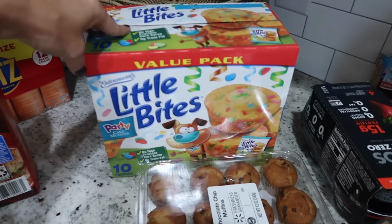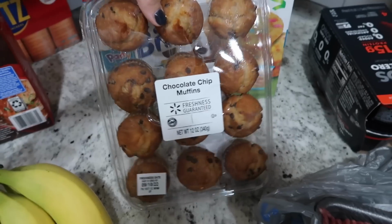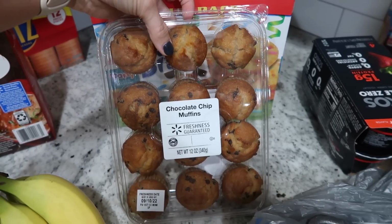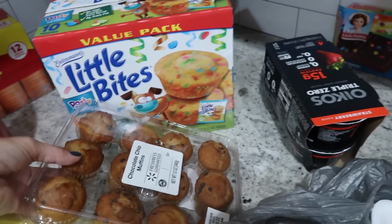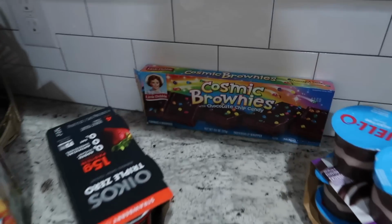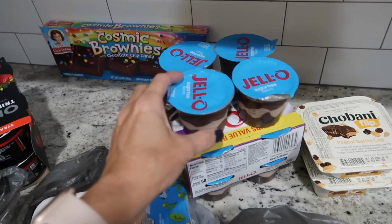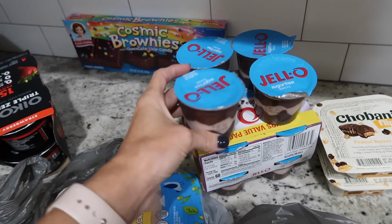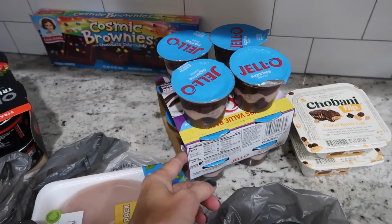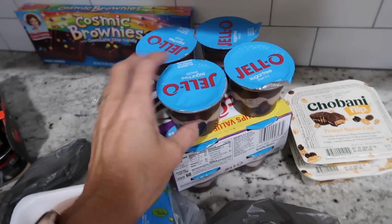I get these just in case we need a quick breakfast in the morning, and then I also got these from the bakery. I've shown this a bunch, but we love the chocolate chip muffins. Some yogurt. Always have to get the brownies. And then for another little dessert, these kind of fell out of the other pack that I got, and I put a few of them in the fridge already, but I get the sugar-free Jell-O pudding packs.